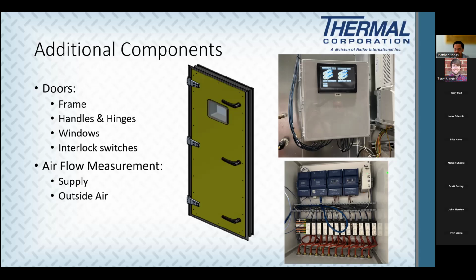I talked about it at the very beginning. Eptron also makes the same thing for outdoor air. They integrated with their dampers so they can sell you the whole assembly or just the measurement system that you can integrate in with yours.